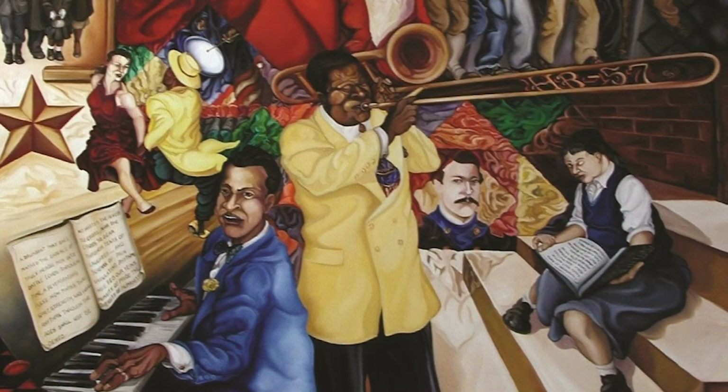The couple dancing, mid left side, and the pianist are representative of the jazz age, which was very popular. I know the music in DC now is go-go, but DC was a jazz city long before it was a go-go city.